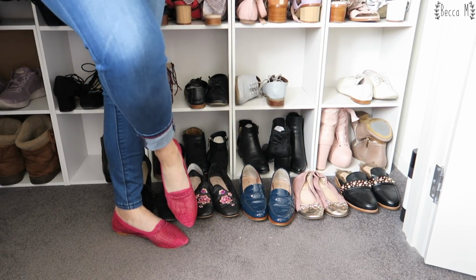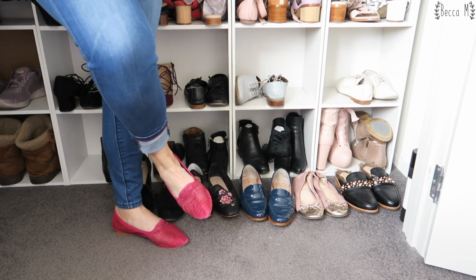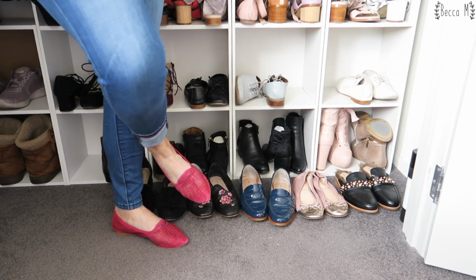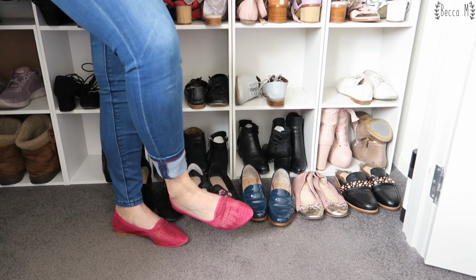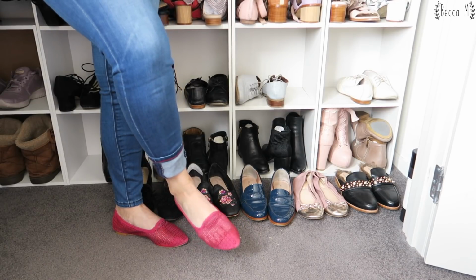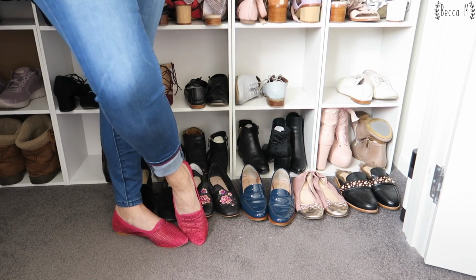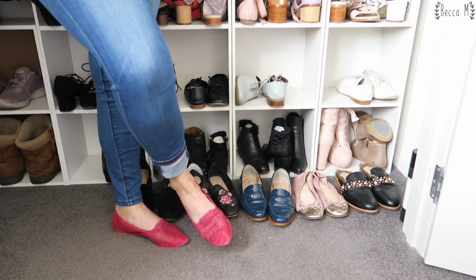And they also are kind of bizarre because they're see-through, but they're see-through all the way. So I can see my toes and they just don't sit very well on the top of my foot. So I think these ones I'm going to be selling or donating. Even though I love the colour, I don't wear them that much because of those factors, so I think that they could go to a more loving home.